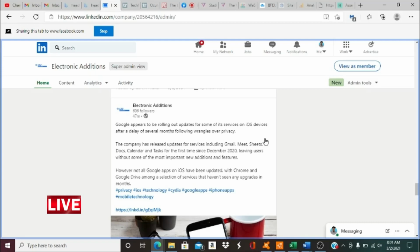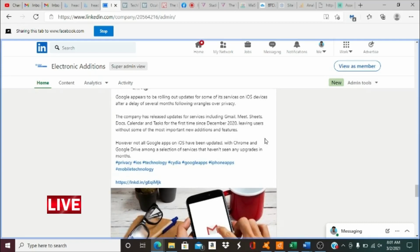So this is really good, and another step in the right direction for Google, where they're rolling out these updates for iOS devices. Again, they're rolling out these updates so we could all be more secure.